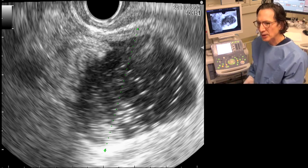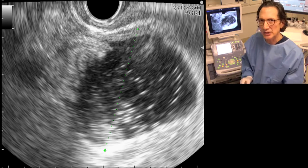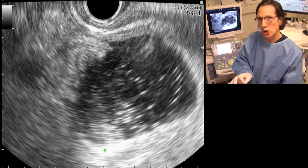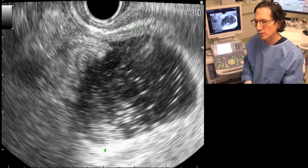All right, so the diameter here is 3.4. That's important to measure because we need a runway of a good 3 centimeters for our delivery sheath. Our delivery sheath needs to be in our target organ at least 3 centimeters so that we have room to deploy the distal flange of the lumen opposing stent.